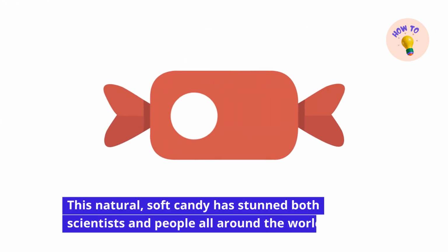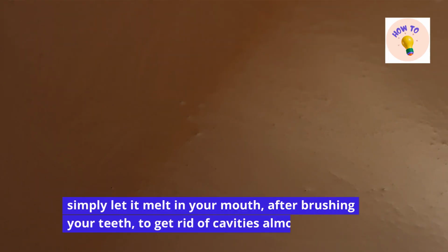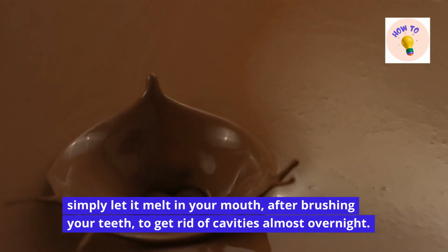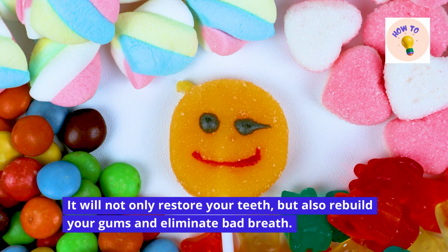This natural soft candy has stunned both scientists and people all around the world. Simply let it melt in your mouth after brushing your teeth to get rid of cavities almost overnight. It will not only restore your teeth, but also rebuild your gums and eliminate bad breath.